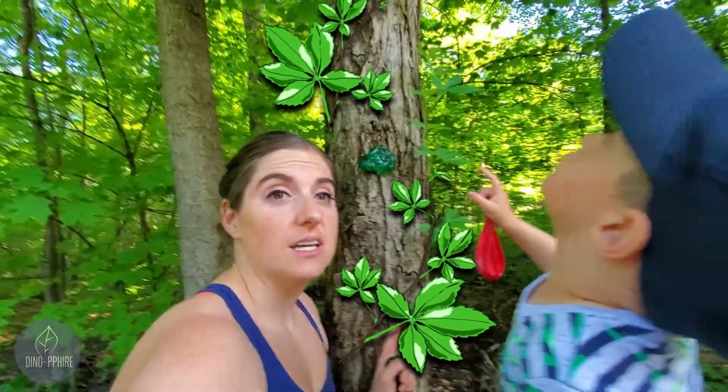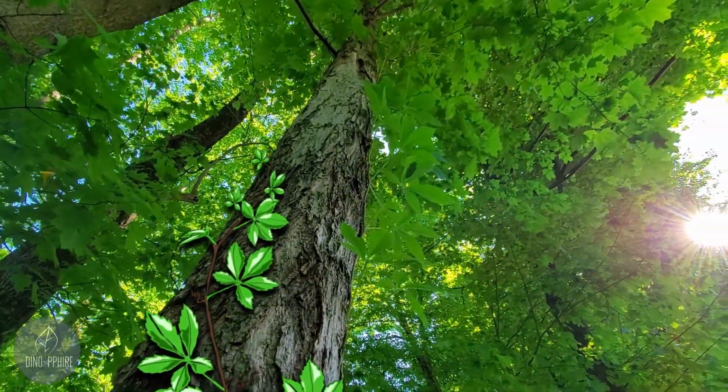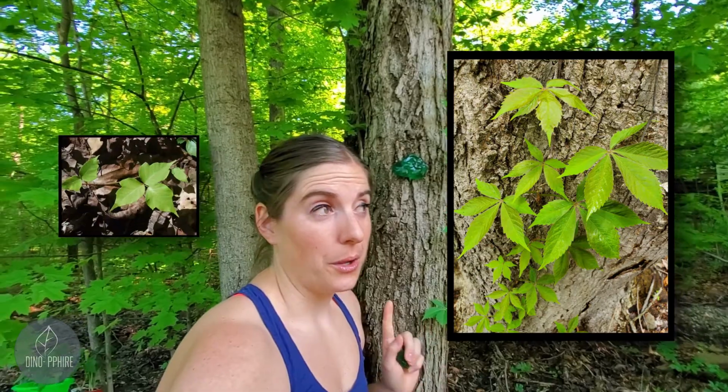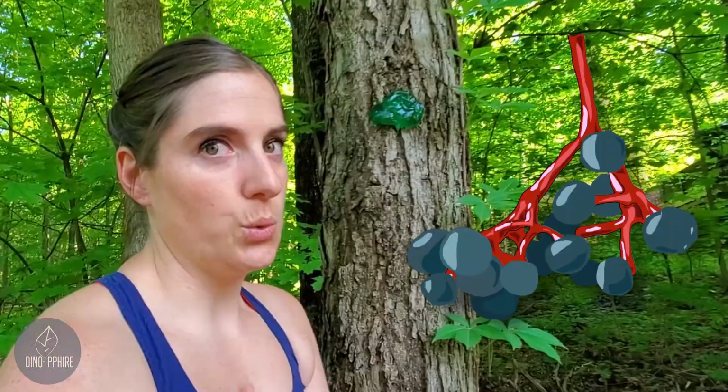But this... Maybe it's go way high. Oh, it does go way high. Look at that. This is Virginia creeper. Virginia creeper is not the poisonous plant that we're afraid of in the forest because it has 5 leaves. But their berries are poisonous, so you do not want to eat those. But the thing that we are looking for that is poisonous is poison ivy. So we have to keep an eye out for poison ivy.